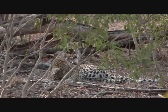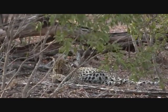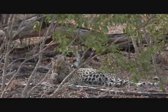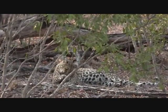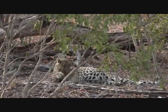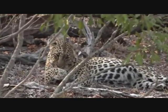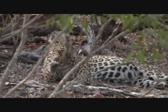But that's my leopard story, which I couldn't quite understand, was the fact that this male leopard, who hasn't got a name yet, he's still quite young, just rolled over and didn't catch his dinner, which he'd worked so hard for. And now we've got Shadow.